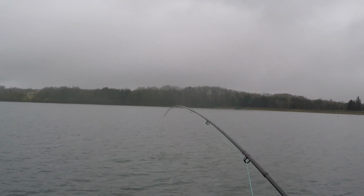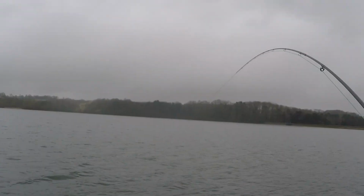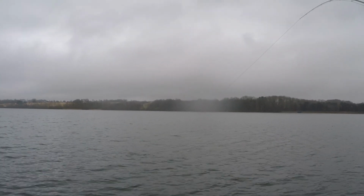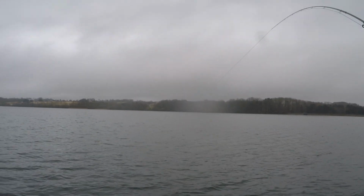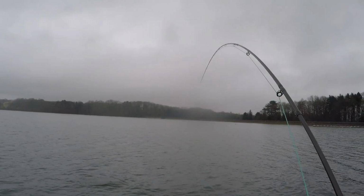I'm soon into one. This is my second fish. The fish are very strong, so be careful to give them line quickly if they want to go for a run. I'm using 8-pound fluorocarbon on my cast, and if I held on to some of these runs it would break me.